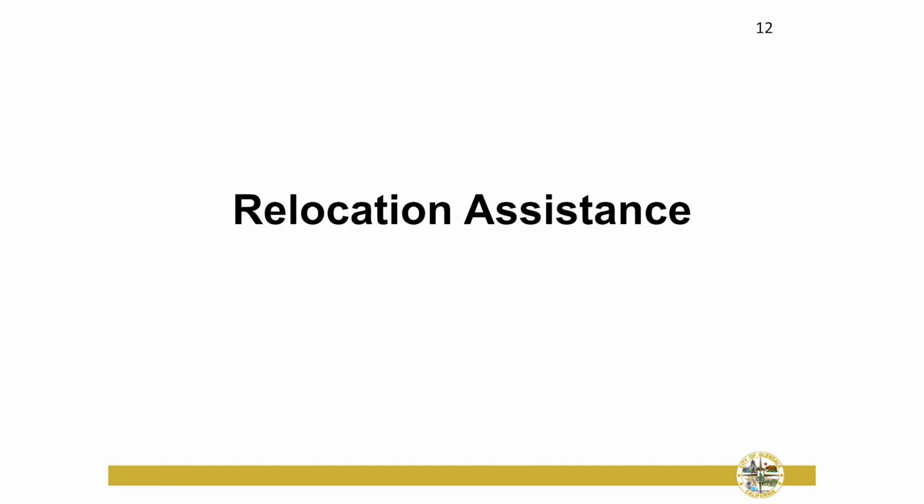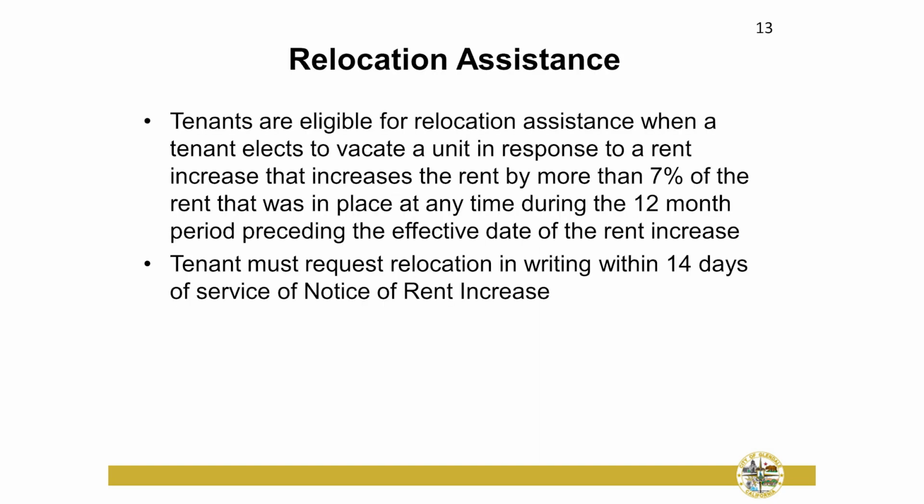Another new component of the rental rights program is relocation assistance. A tenant is eligible for relocation assistance when a tenant elects to vacate a unit in response to a rent increase of more than 7% of the rent that was in place at any time during the 12-month period preceding the effective date of the rent increase. A tenant must request relocation in writing within 14 days of service of rent increase notice.